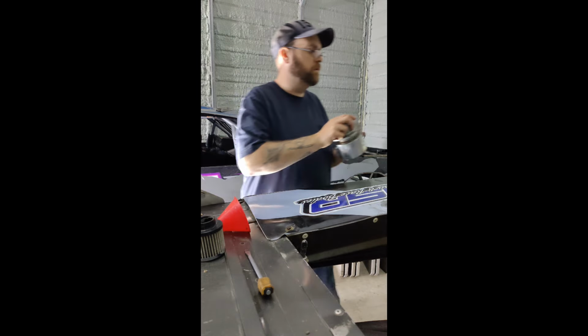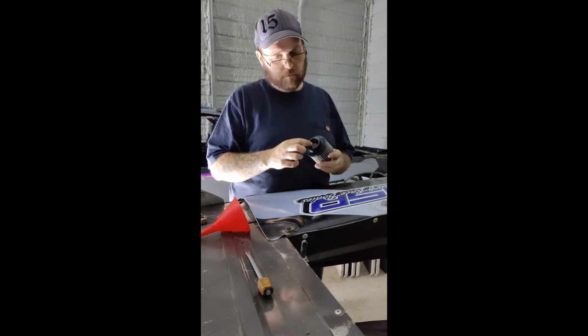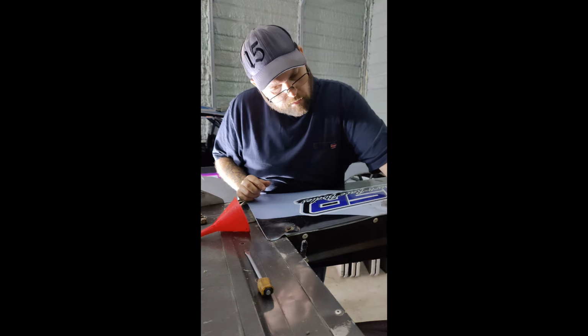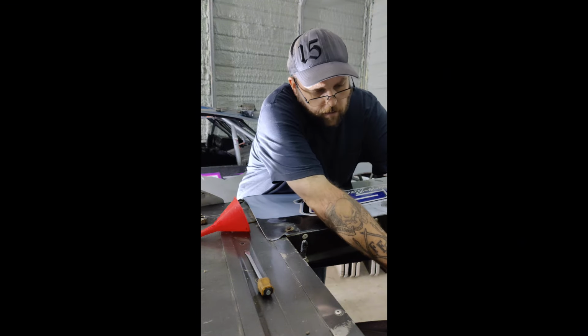Okay, so I've already changed the oil filter. I've drained the oil, obviously, since it just added oil. So that's all good to go. I'll put that back on there. Let's see here.